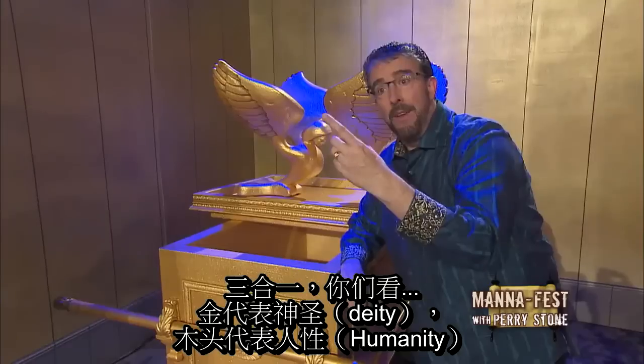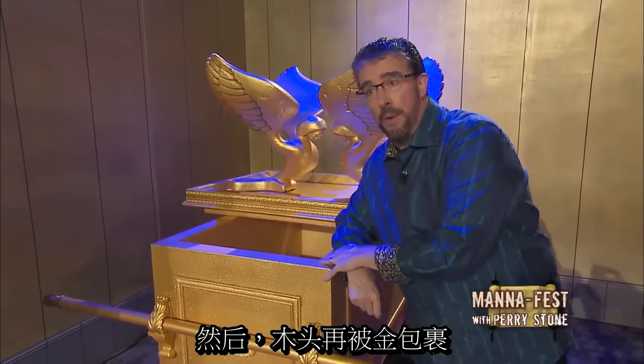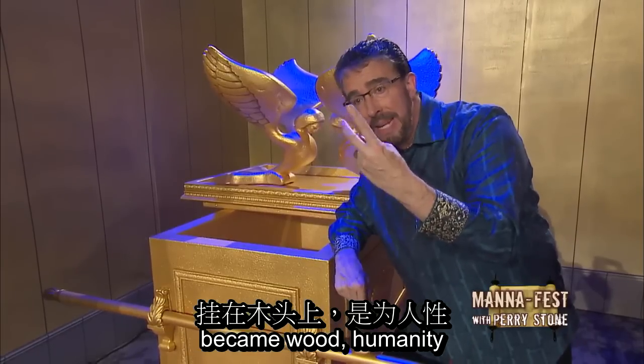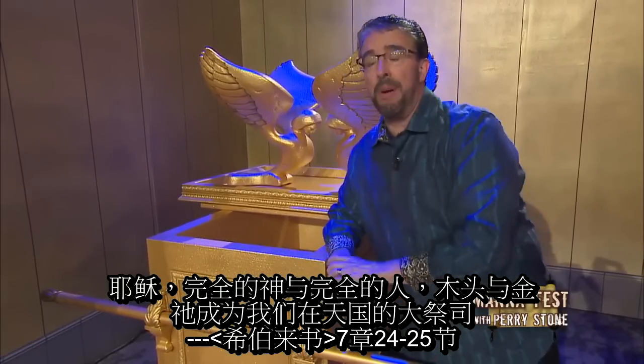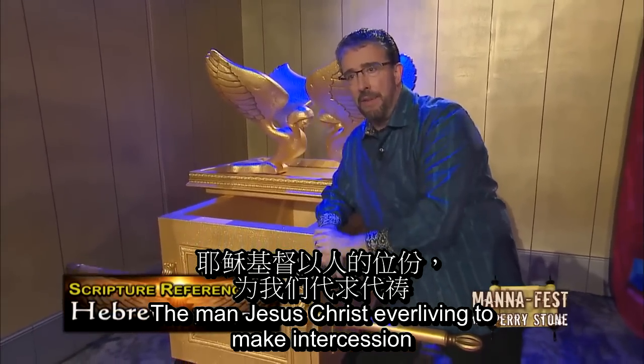Three in one. See, gold is deity, wood is humanity, and then you've got wood covered with gold. Christ was with God, deity, became wood, humanity, and as man and God, wood and gold, is our high priest in heaven. The man Jesus Christ, ever living to make intercession for us.